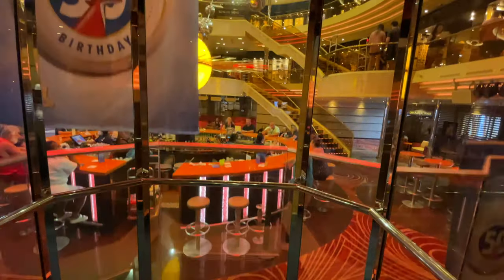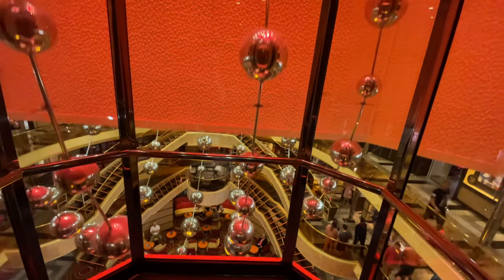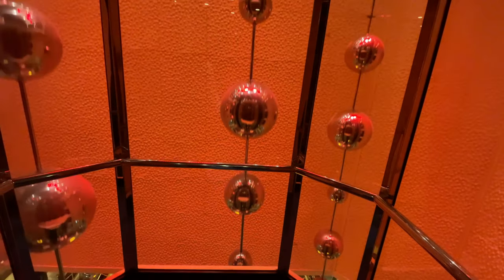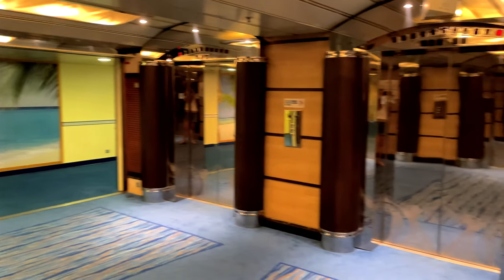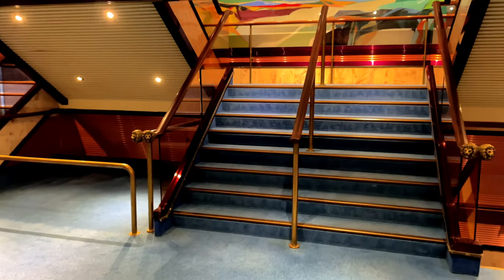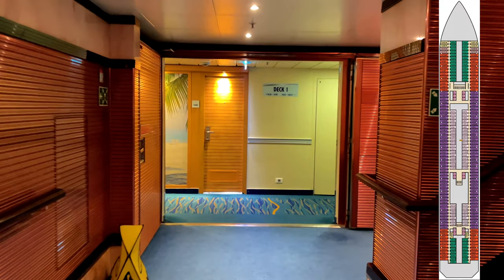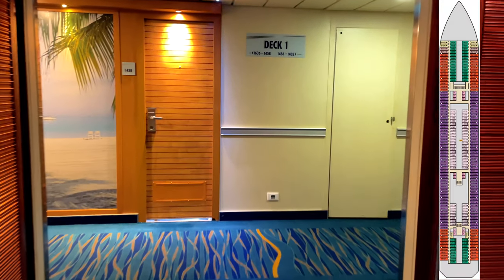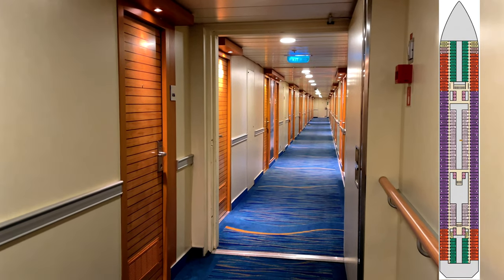The fancy atrium elevators I highlighted in one of my previous Carnival Sunshine series videos are in this forward stairwell, but you will not see them here on deck 1 because those atrium elevators only access decks 2 to 10. This is where they would be if they came down this far. Deck 1 is a deck of staterooms. Port side are the even-numbered cabins, and starboard side are the odd-numbered cabins. On this deck, you will find interior cabins, porthole cabins, and ocean view cabins.